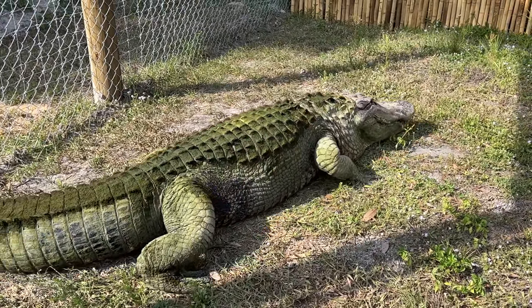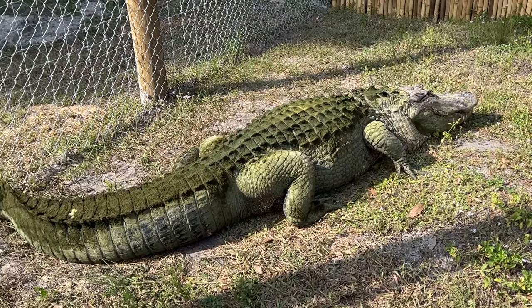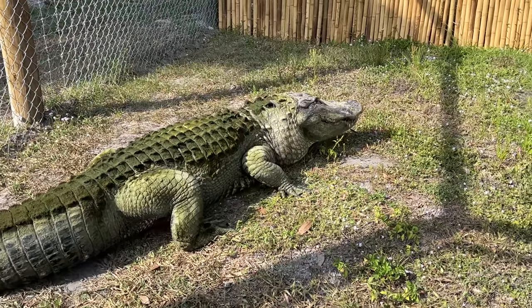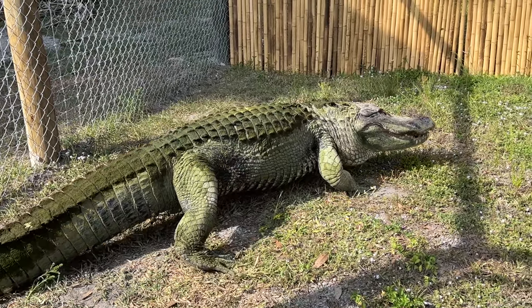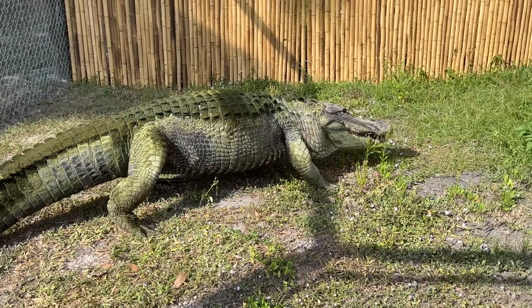Joby, the big bull rescue gator. Look at him, he's looking good. He's just catching some rays right now, soaking up the sun. We're not messing with him at all. We're not even in the enclosure. We're just looking at him from the outside, showing you guys how he's doing. He's got some weight on him.